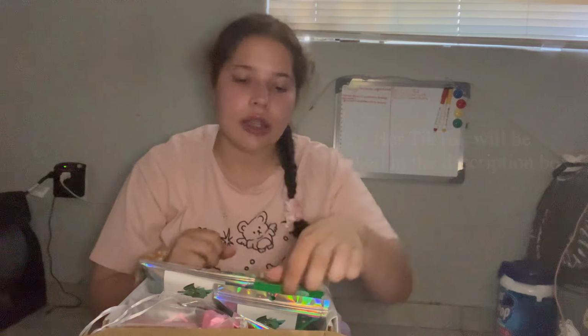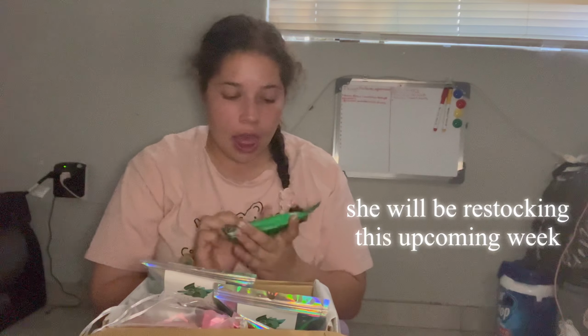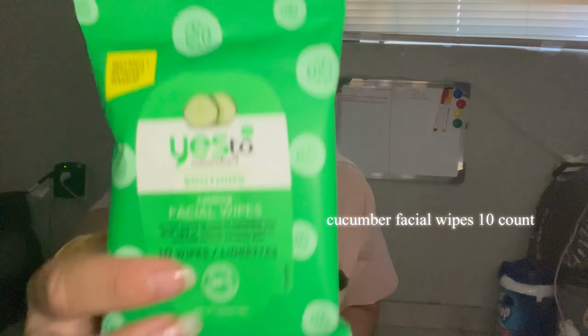Alright, let's go, guys. Alright, everyone. So, let's start unboxing this and let me show you everything that I got. First, starting off, this is the facial wipes. There's 10 wipes in this for makeup. It's cucumber. As you can see, there's little cucumbers right there.